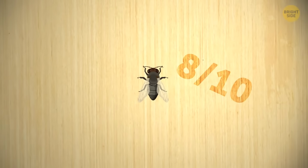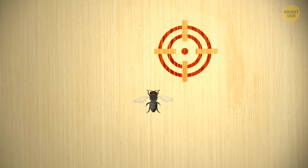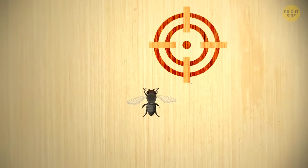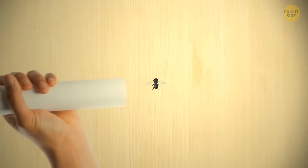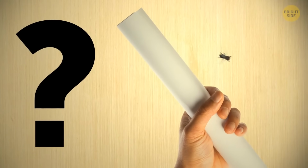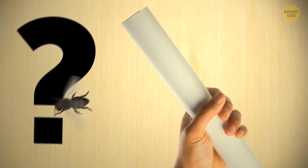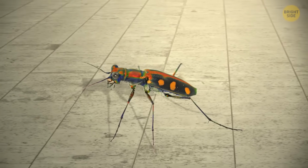Say a fly is sitting on your kitchen table. Here's what you do. You need to aim a few inches in front of where you think it's going to fly to. The fly brain will think you're aiming right at it, so you can actually outwit the fly and take it by surprise. The problem? It's really hard to predict the fly's escape route. So you're too slow. How about calling in some backup?